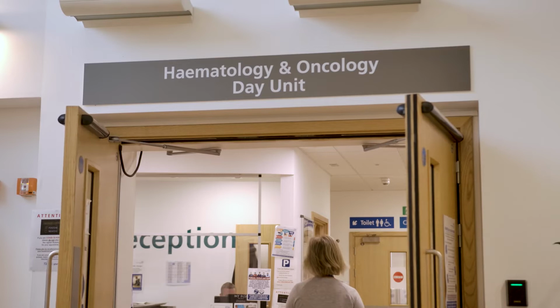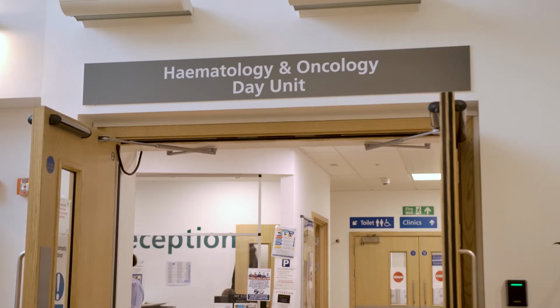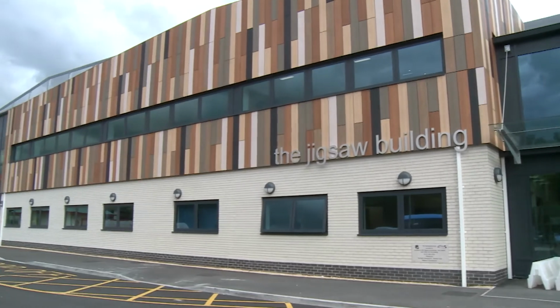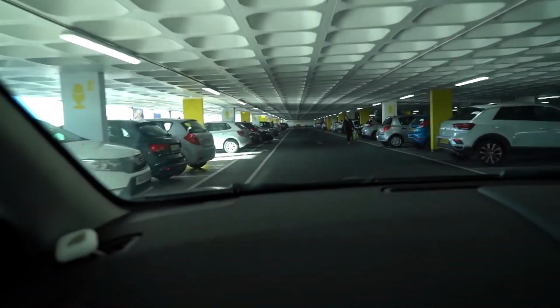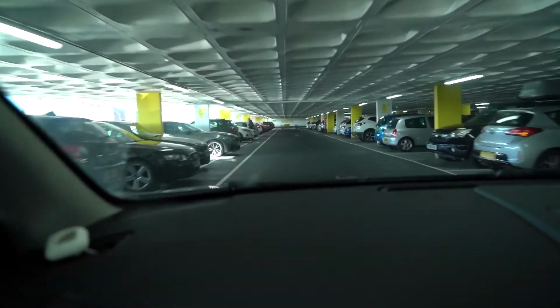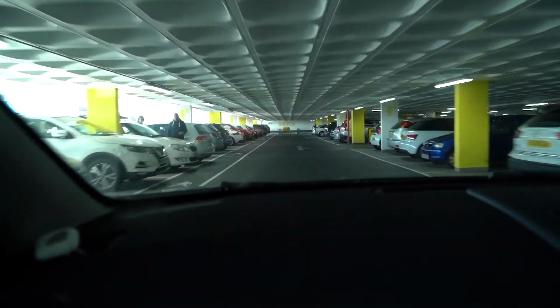Face-to-face outpatient appointments and treatments take place in the Haematology and Oncology Day Unit on the ground floor of the Jigsaw building. The Jigsaw building is at the back of the hospital and accessed through the west wing entrance. Available car parking is signposted. You will also be issued with an application form to apply for concessionary car parking.